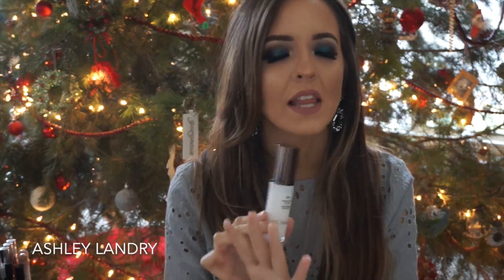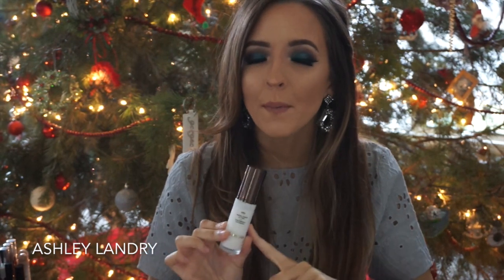My favorite primer of all time, that is a lot to say, is the Hourglass Veil Primer. It holds your makeup like no other. If you have really dry skin, I don't have dry skin, but I've heard a lot of great things about the Hourglass 28 Serum Primer, which everyone loves. I personally have never tried it, but I think Hourglass primers are probably one of the best. You can go through the Sahara Desert, go through a jungle, go through whatever it is. This will hold your makeup like no other.